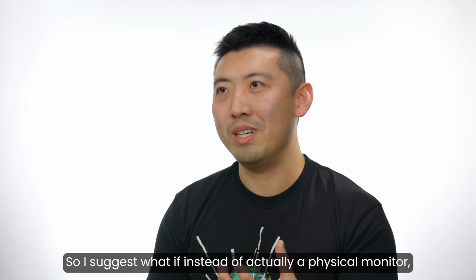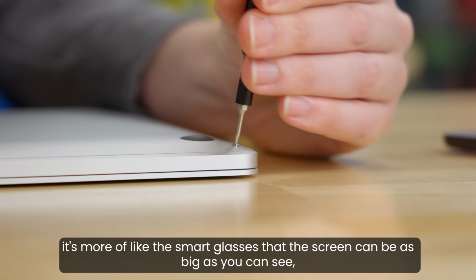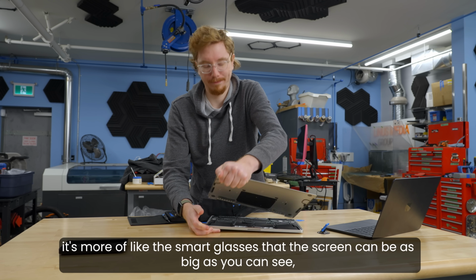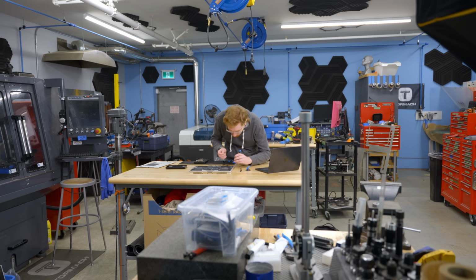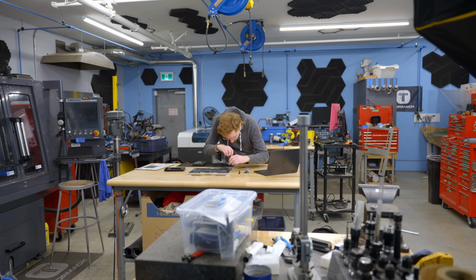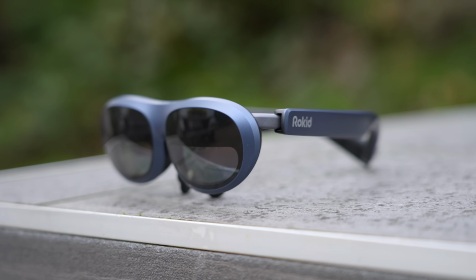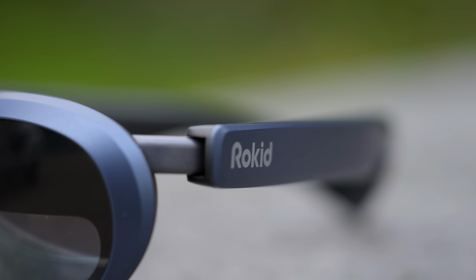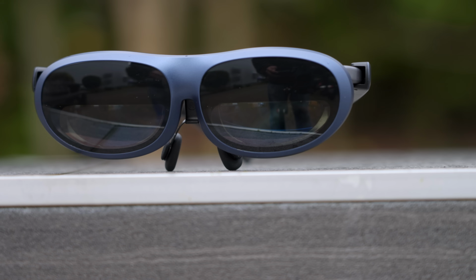So I suggest, what if instead of an actual physical monitor, it's more like the smart glasses, where the screen can be as big as you can see, make it even funkier. We do have a bit of a collection of glasses here at LMG to give to Lloyd, but the one I elected to give him is the $400 Rokid Max. That brings the total of this setup to $850, well under our $1,000 budget.